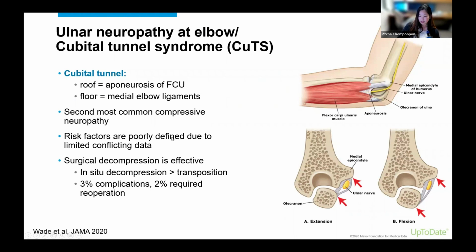So there are several techniques for decompressing ulnar nerve as well. Some surgeons do open surgery, some do minimally invasive endoscopic approaches. And in some cases, once the nerve is decompressed, they also move the nerve out of the cubital tunnel to prevent further compression. And that's called transposition surgery. Surgical decompression is also proved to be effective, but in some cases, it can cause complications, and recurrence of the symptoms is pretty common.